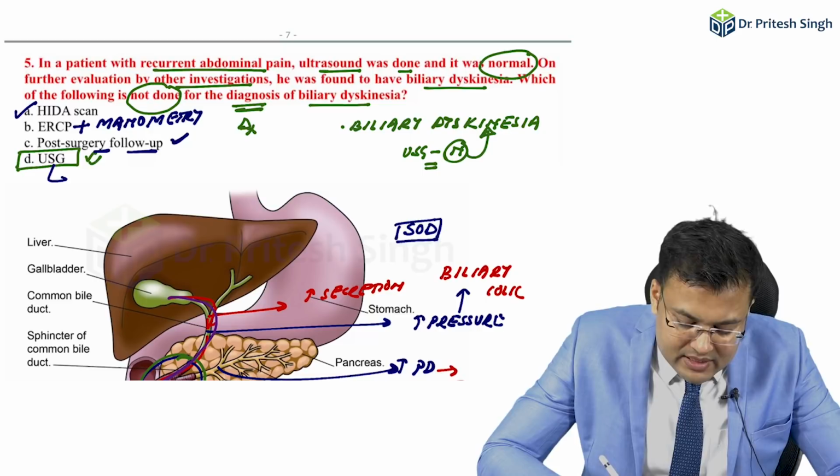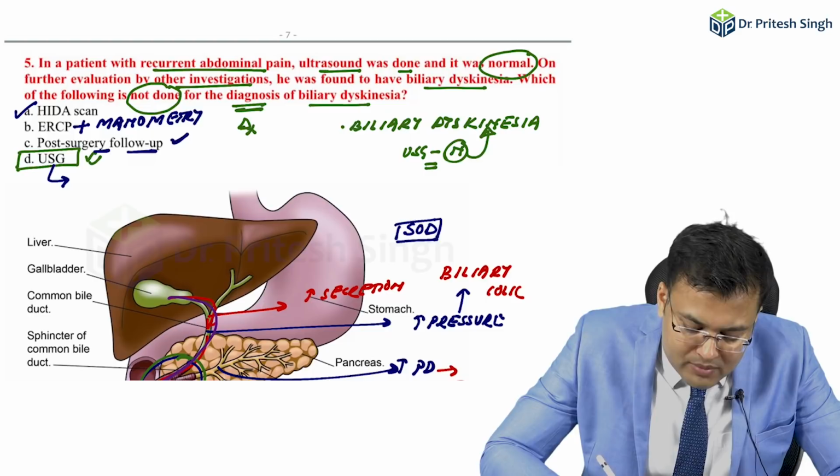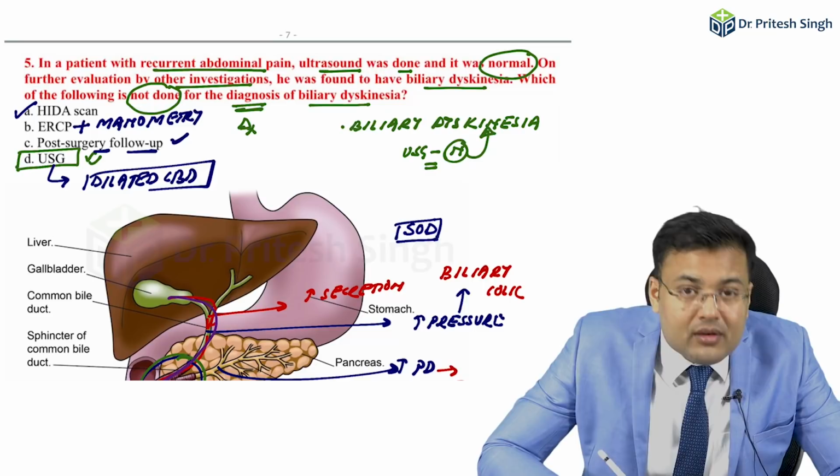But generally, ultrasound is not diagnostic. There is a clue on ultrasound. Sometimes you might find dilated CBD on ultrasound. Clear? But it is not diagnostic. So, the correct answer for this question is D.